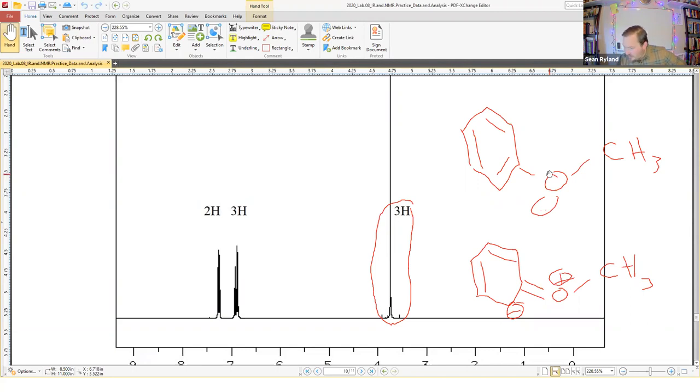And if you look at it, there are three different carbons on the benzene ring where you could put the negative charge, right? You could put the negative charge at either of the two carbons that are adjacent.